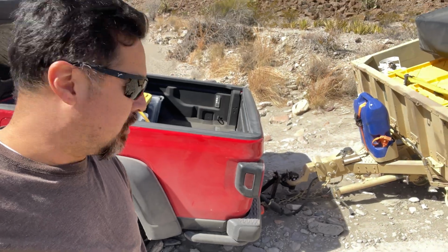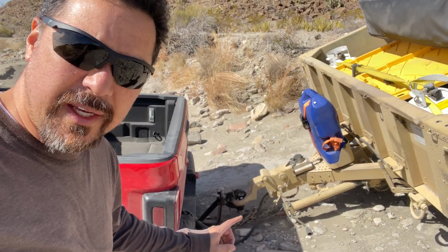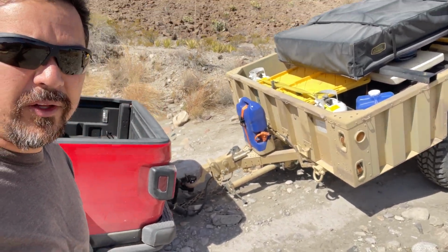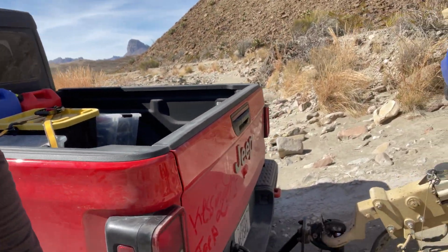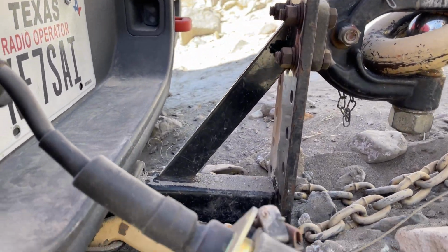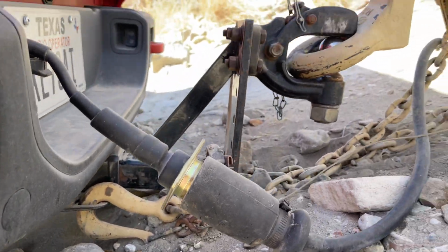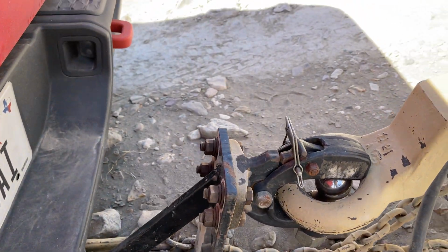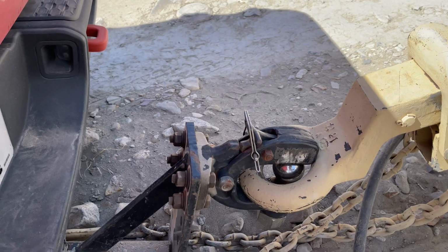All right, here's the main issue with this. The pintle hitch has plenty of articulation. You can see here the trailer can flex. It's just this hitch riser I have. It just does not give it any. That's like the lowest spot of the truck. And it looks like it's been hitting ground a little more than I thought it has.